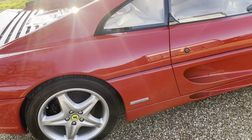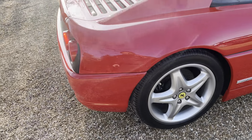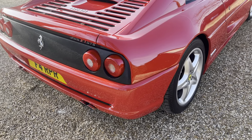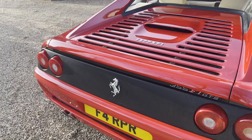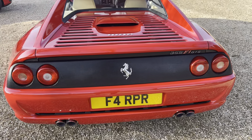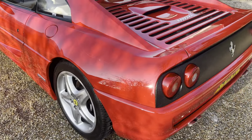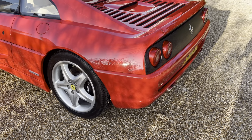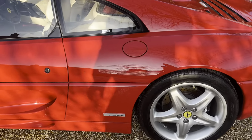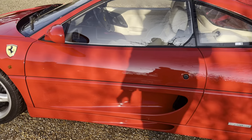But in summary, 10,000 warranted miles. Fantastic opportunity to get into a 355 before the prices inevitably rocket upwards further. Previously owned by one of our regular customers and collectors. It's been stored in a heated garage and only really used to be taken for servicing, etc. It's just an exceptional time warp example.